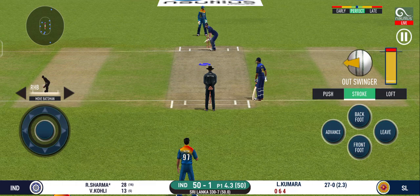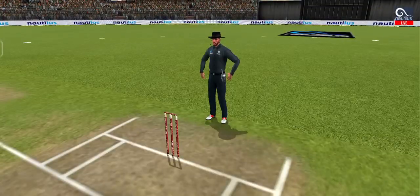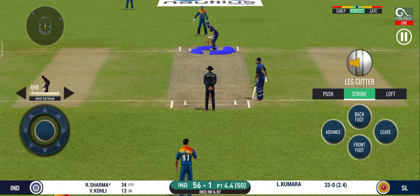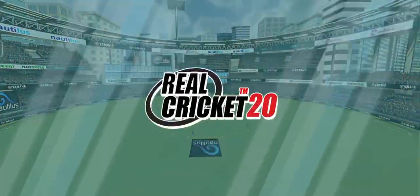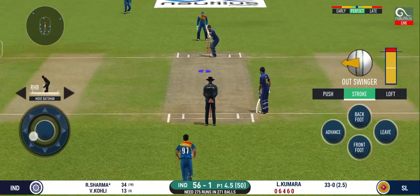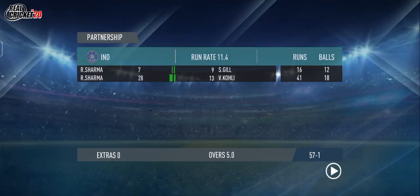He seems to have carried his form from the last match. That six, he picked up the length very early. There is no better sight than watching him bat at his best. He is unlucky there and once again hits straight to the fielder. The bowler is bowling from his favorite end. That is excellent running between the wickets.